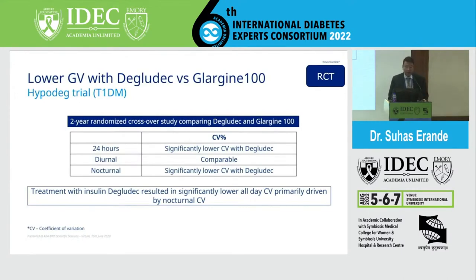And in some of these studies, like for example this HypoDeg trial, which is done in type 1 diabetic patients, the two insulins, insulin glargine, which is a first generation designer basal insulin, is compared against the second generation basal insulin, insulin degludec, and you can see that the glycemic variability parameter, which is coefficient of variation, over a period of 24 hours, there is a significantly lower CV, coefficient of variation, with degludec.